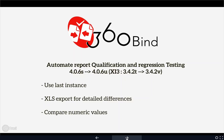Another feature that's been added is compare numeric values. So this is an option when you're doing your comparison. You could actually compare numeric values. So if you're comparing values where one value is 34 and on the other report it's 34.0, the numeric value is still the same. So that wouldn't be flagged as a difference. And that's an option you can check on or off.